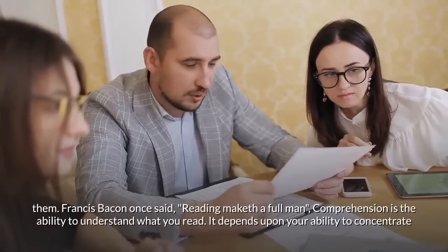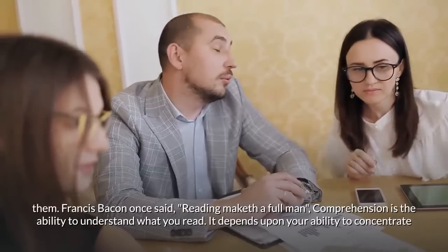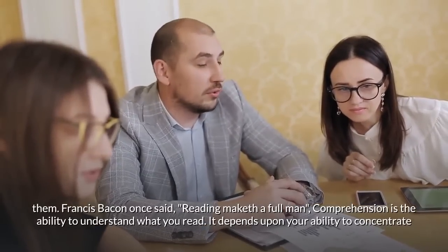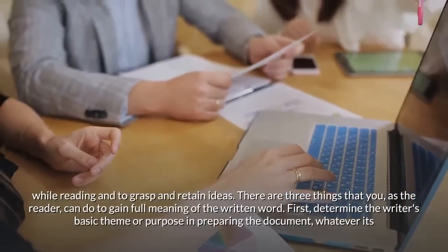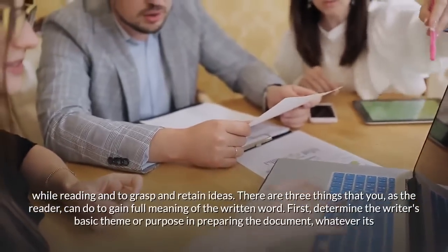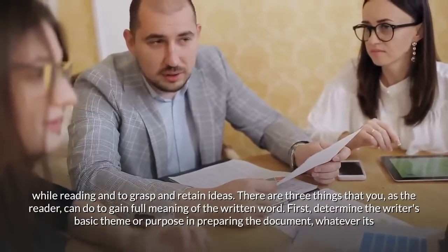Francis Bacon once said, "Reading maketh a full man." Comprehension is the ability to understand what you read. It depends upon your ability to concentrate while reading and to grasp and retain ideas. There are 3 things that you, as the reader, can do to gain full meaning of the written word.